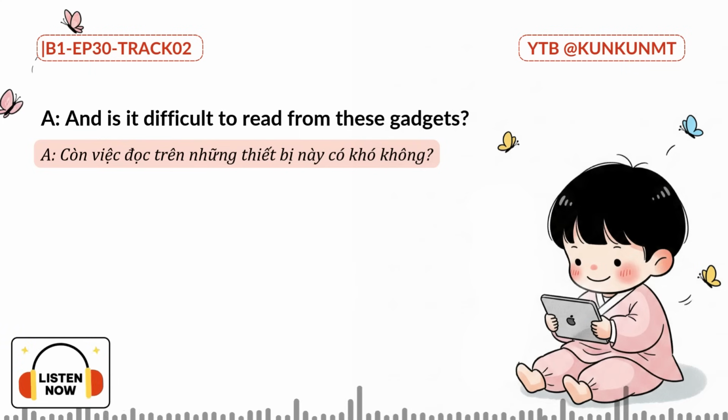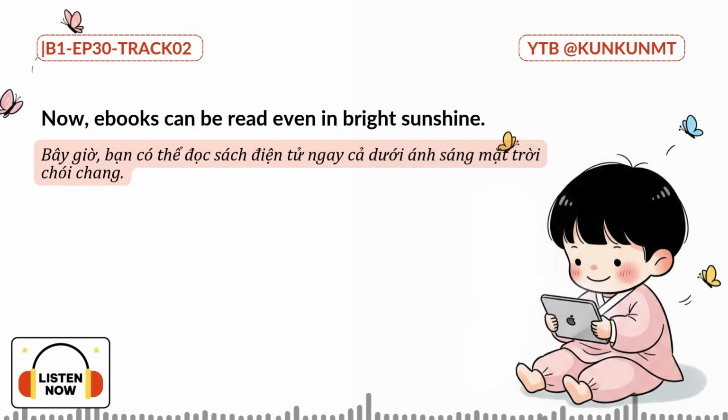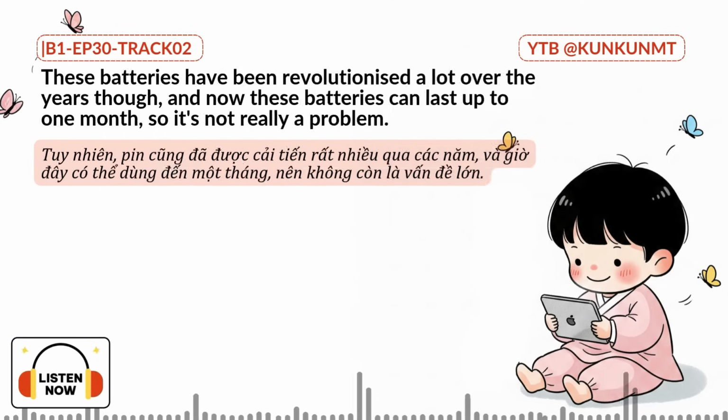And is it difficult to read from these gadgets? Well, people were concerned about this in the past, but the screens have improved in recent years. Now ebooks can be read even in bright sunshine. The biggest complaint is about having to recharge the batteries.